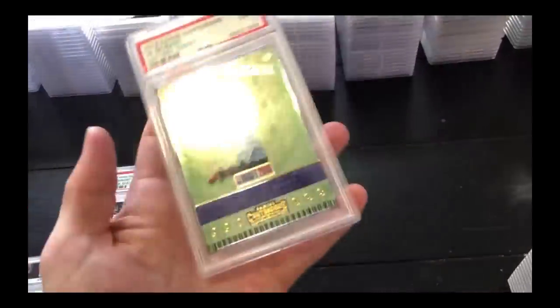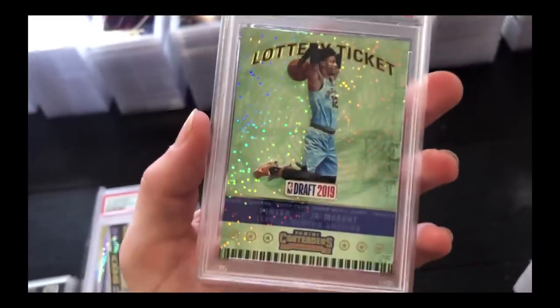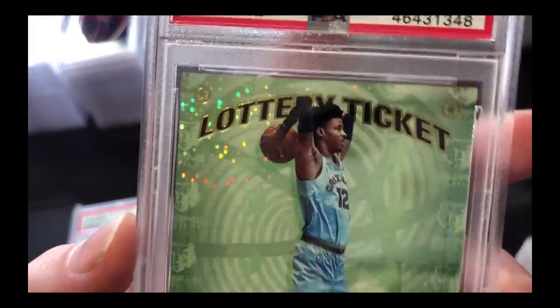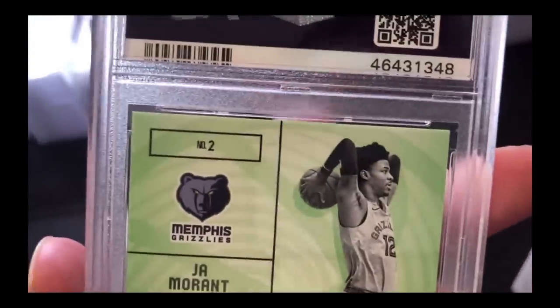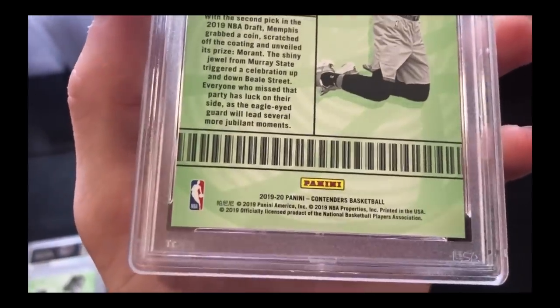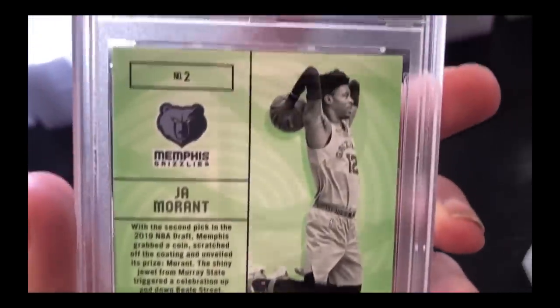Oh no, I dropped one. Not cool. Nice, mint 9. Where did you go astray, young fella? What did you do to be banished from the PSA 10 club? Oh, nothing. Just pop control. Okay. Gotcha.